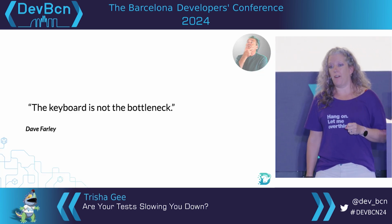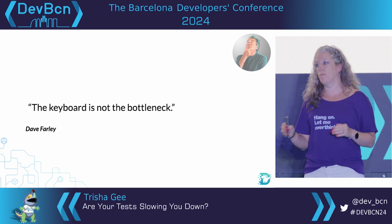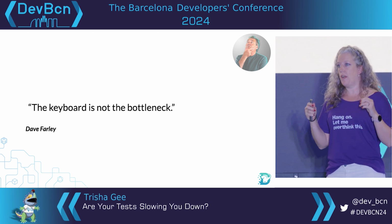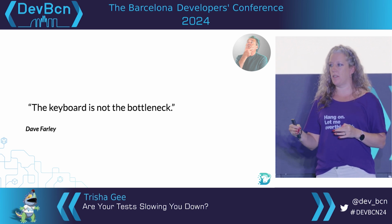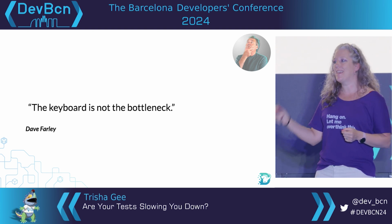And my old boss, Dave Farley, one of the things that he always said, especially when we were talking about pair programming, is it's not the keyboard that's the bottleneck. It's not the writing of the code, the typing of the code, which slows you down. So things like AI and code generation can help us to some extent. But it's not the generation of the code that takes the time. It's the reasoning about it. It's the thinking about it.